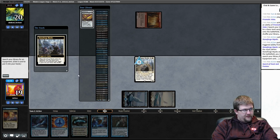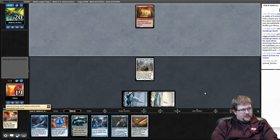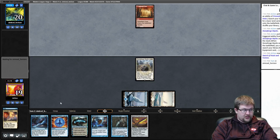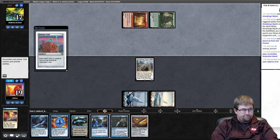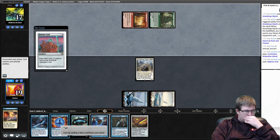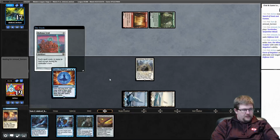I definitely want Feast and Famine. Being choked on mana here, that's clearly the best one. I think I'm force negationing Defense Grid. Not I think. I am force negationing Defense Grid. Probably pitching Jace. Yep. I hate it, but I think it's right. Is it Jace or Snapcaster, though? It's probably Jace. I'm going to pitch Jace.